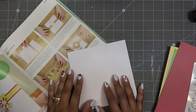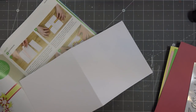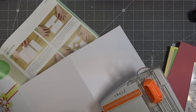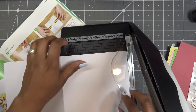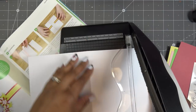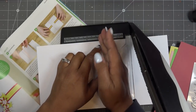So it says position a 6x6 card blank so the fold is on the left side, and cut the right side of the card front so 1 3/4 inch is left. So we're going to cut this here. And I would use my guillotine if it wasn't acting funny. Oh, you know what would be cool? I'm going to do a little something different. Why not? I'm going to use my deckled edge just to give it a deckled edge, but you don't have to do that, obviously. It says to leave it so there's 1 3/4 inches left, so I'm looking at the crease here, and I'm going to line that up to 1 3/4. Okay, so I'm at 1 3/4.